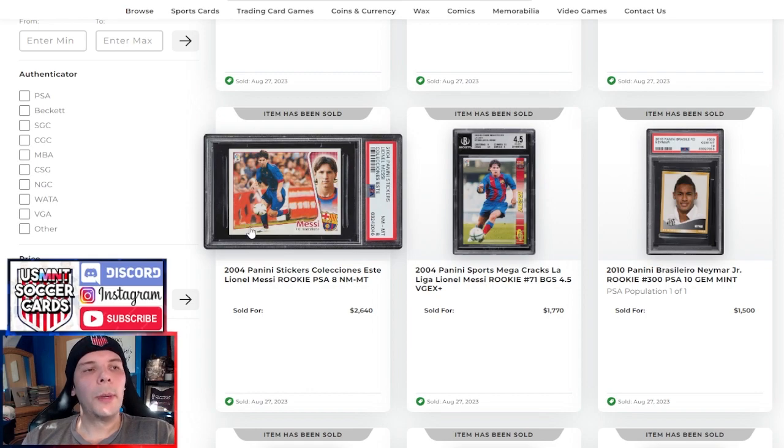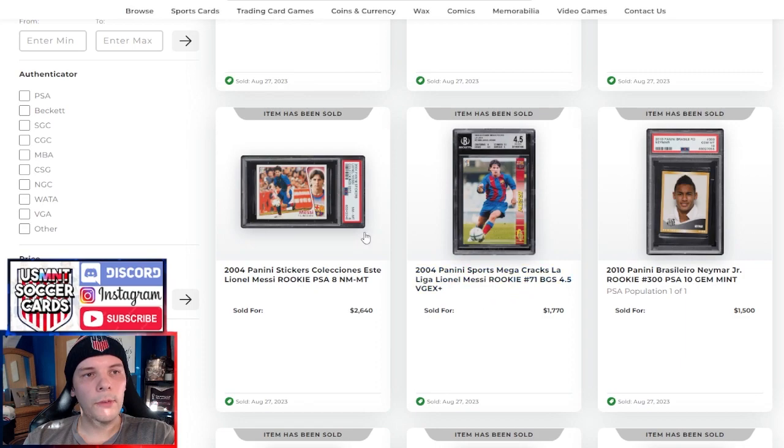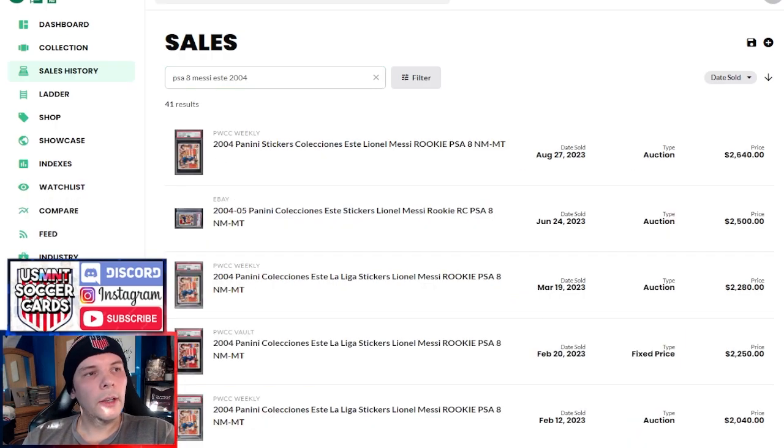Here we have a PSA 8 Messi Este sticker. So this one will be the first of two that we'll see. I did think that this was a pretty good 8. It's authentic, at least from my eye. The corners are a little tough, but for an 8, I think it was pretty fair. Personally, I wasn't quite expecting it to go this high.